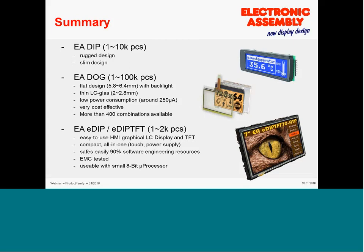The design is also a very compact design. It's an all-in-one design. The electronics to drive the display are included. It's a single power supply. The software is included. You only need to use the commands.